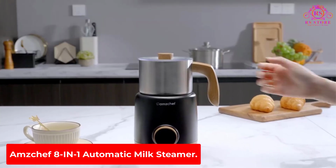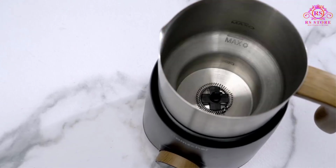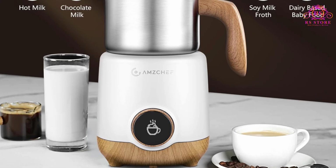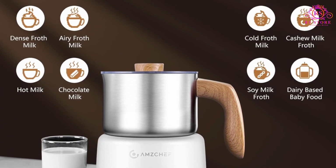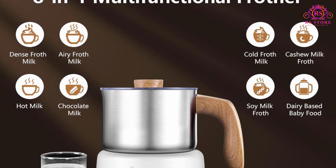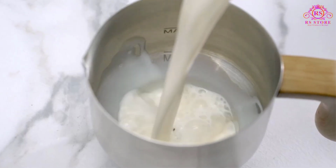Number 4. Amzchef 8-in-1 Automatic Milk Steamer. The Amzchef 8-in-1 Automatic Milk Steamer is a multifunctional powerhouse designed to elevate your coffee and beverage experience at home. With 8 versatile settings, it effortlessly creates dense or airy milk froth, hot milk, chocolate milk, cold foam, cashew and soy milk froth, and even dairy-based baby food, making it perfect for cappuccinos, iced americanos, lattes, and hot cocoa.